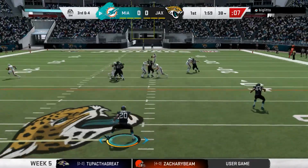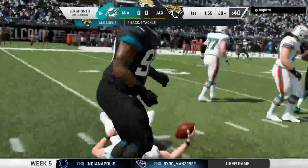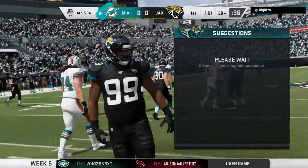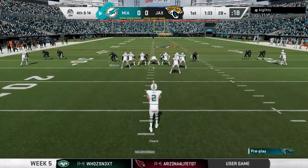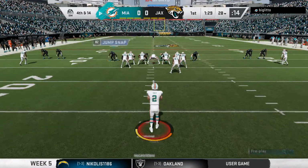From the gun on third down, Herbert. Nowhere to escape, and he goes down. Marcel Darius flies in at 331 pounds for the sack. Great job defensively. I think he was trying to go through his progressions, find someone to get rid of the football. Before he knew it, he was on his back.